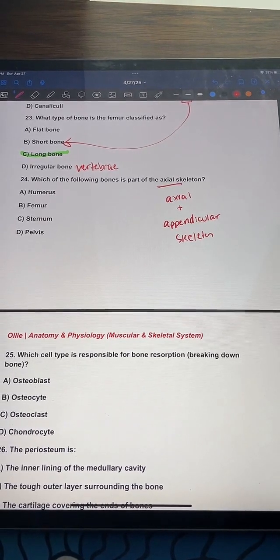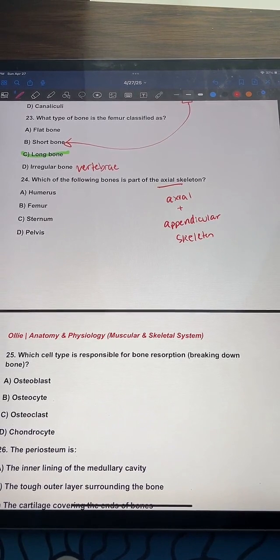This is Anatomy and Physiology 1. This is just review for it.